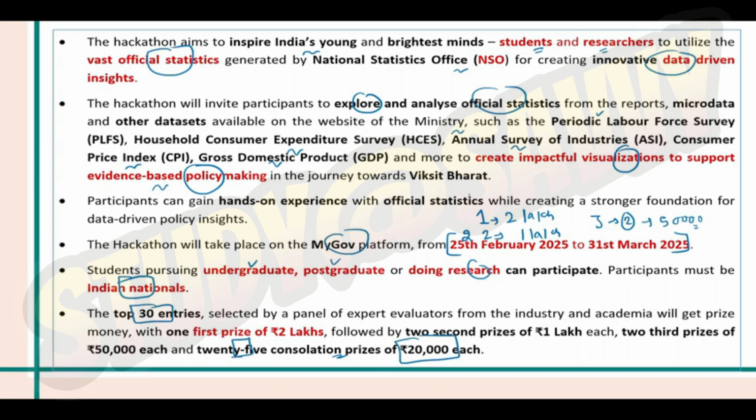Now talking about MyGov. MyGov is a citizen engagement platform which was launched by the Government of India in 2014, and the aim is to promote the active participation of Indian citizens in their country's governance and development.